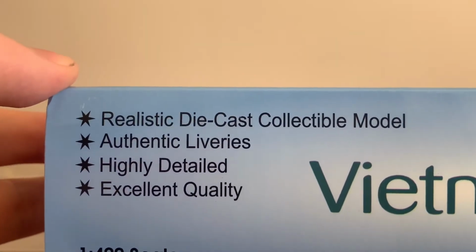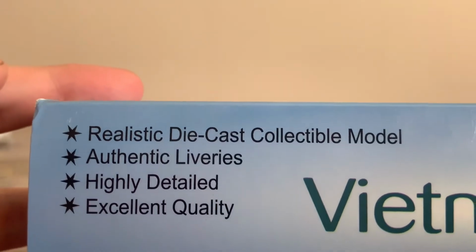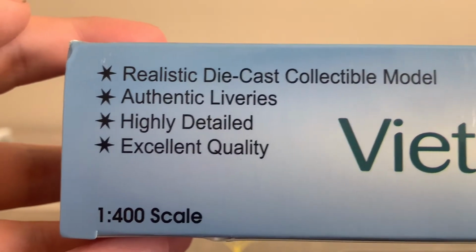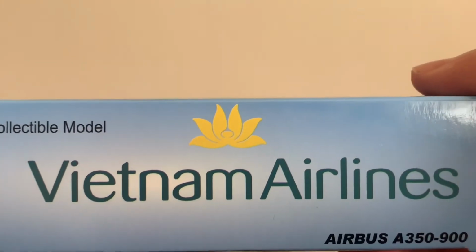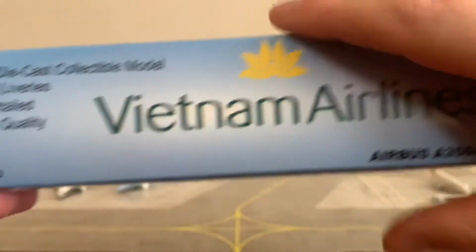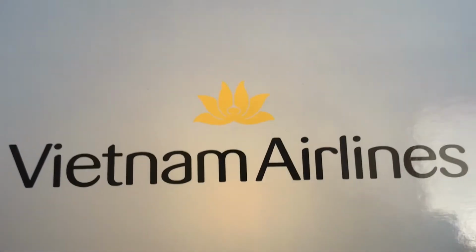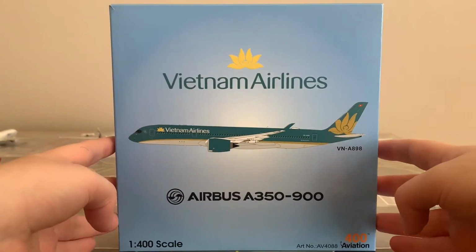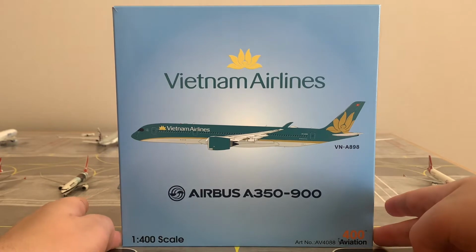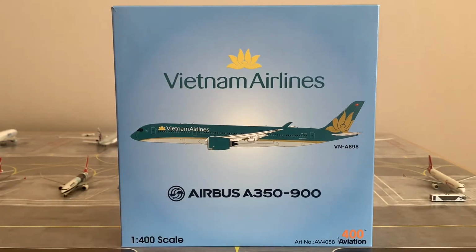On the top panel we've got the same details as the bottom panel, and on the left panel we've got some information about what Aviation400 do: realistic die-cast collectible models, authentic liveries, highly detailed and excellent quality. All of those I agree with. And here we have the scale again and the logo of Vietnam Airlines and the Airbus A350-900 titles. And on the back we've just got the logo of Vietnam Airlines, and then some warning information in various languages, and then we have the barcode with the item number on it again. So a pretty generic box in terms of standards for Aviation400. I mean, it doesn't really matter if the box art is top notch, as long as the model, of course, is top notch. So with everything out of the way, let's go ahead and check out the model.